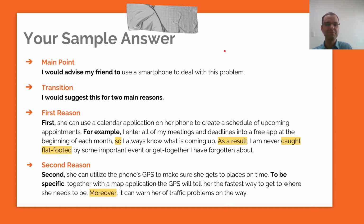Here's the answer. I'll read it in a moment, but as you can see, I began with a main point: I would advise my friend to. I continued with a transition: I would suggest this for two main reasons. I gave my first reason. I gave an example. I gave my second reason. I used "to be specific." I used a few other techniques. I'm going to talk about those in a minute.